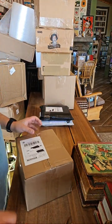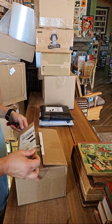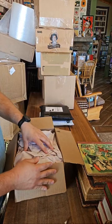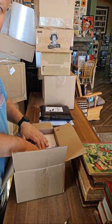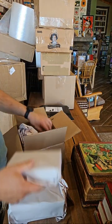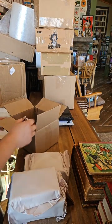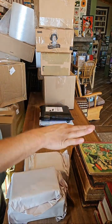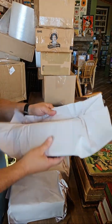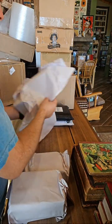I think that's it for this unboxing. I know I bid on a nice leather set of Alice, but that went a little high and it wasn't quite the condition I was looking for, so I had to let that one go. Three copies of Alice. And those are probably all worth in the $30 to $60 range, if you're curious. At least that's what I expect them to bring.